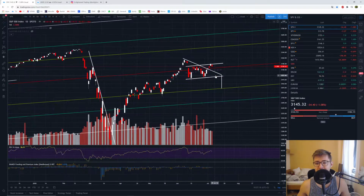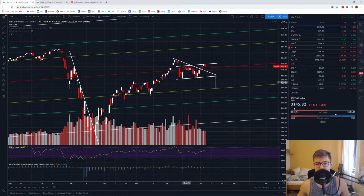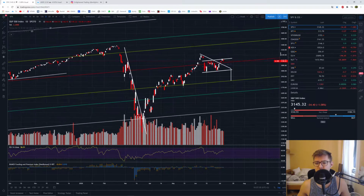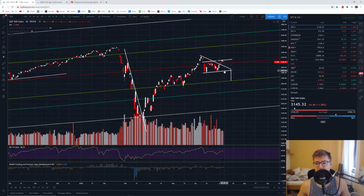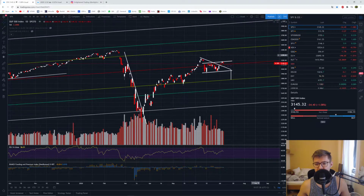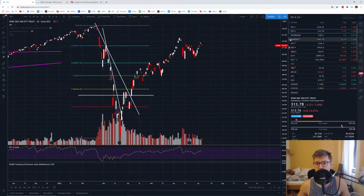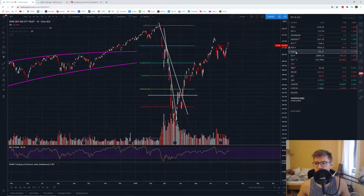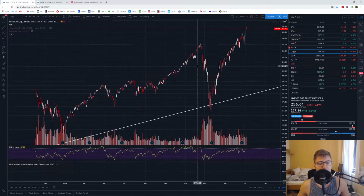But until then, this is a small, short-term uptrend with higher highs and higher lows on a daily time frame. So there is not too much concern yet until we get this third touch of around 3,013 here on the SPX index. SPY, of course, looking completely similar. On NASDAQ, still climbing higher.